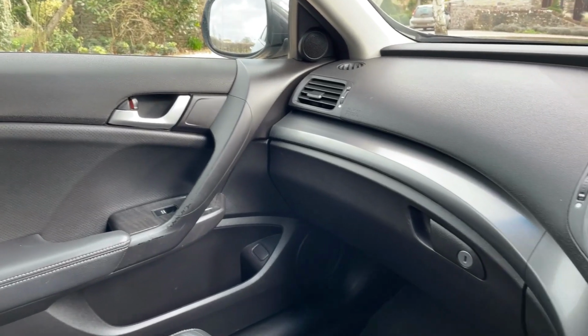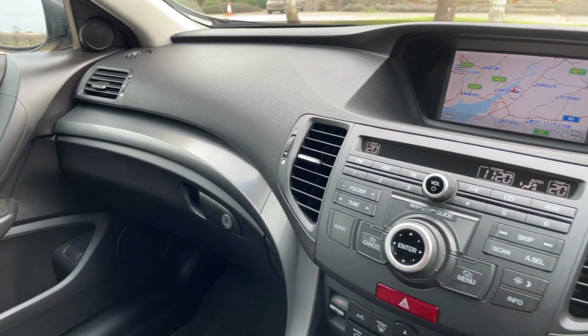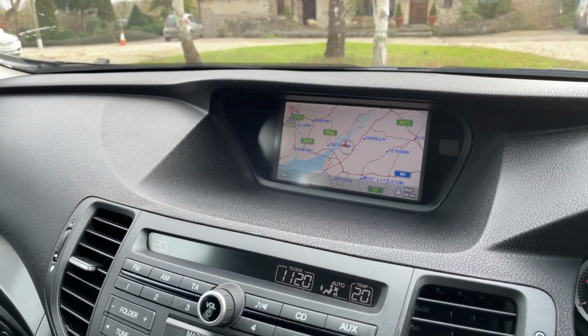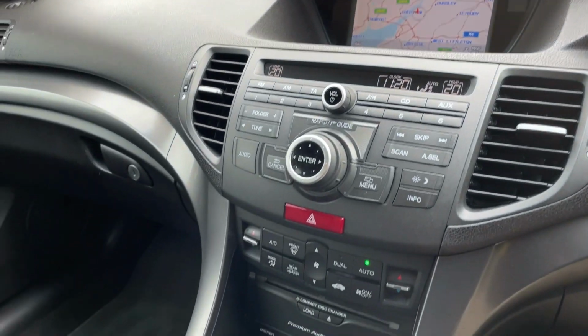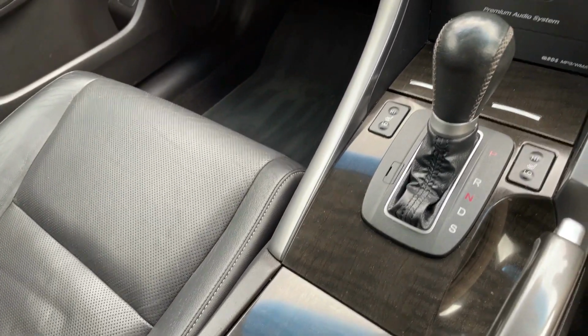So inside the car now, as I always do, I have the engine running so the dash can be seen illuminated. What a lovely interior it is, in absolutely stunning condition. Sat nav, as you can see, working exactly as it should. Let's pop the car into reverse. Got a lovely parking camera, again all working exactly as intended. Has been kept quite beautifully.